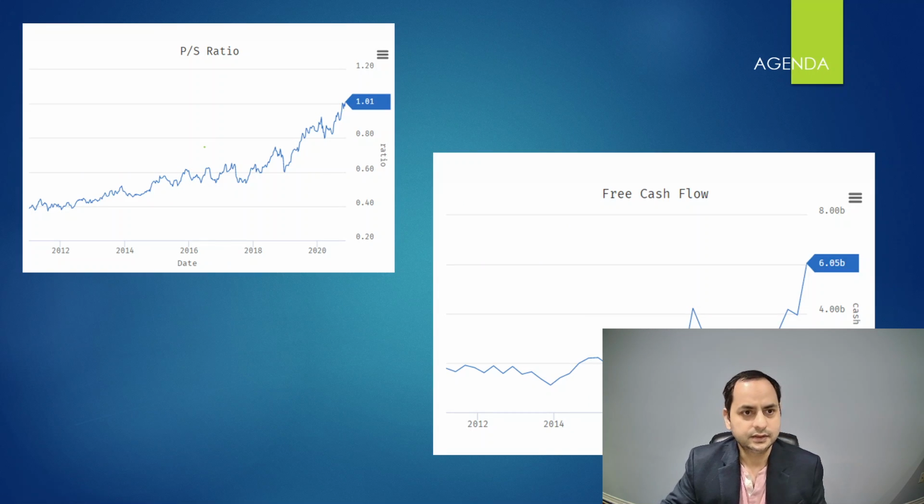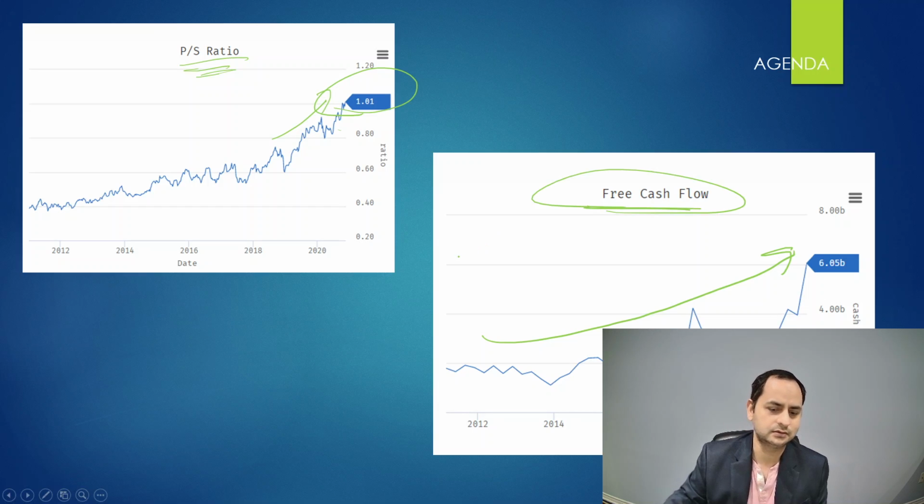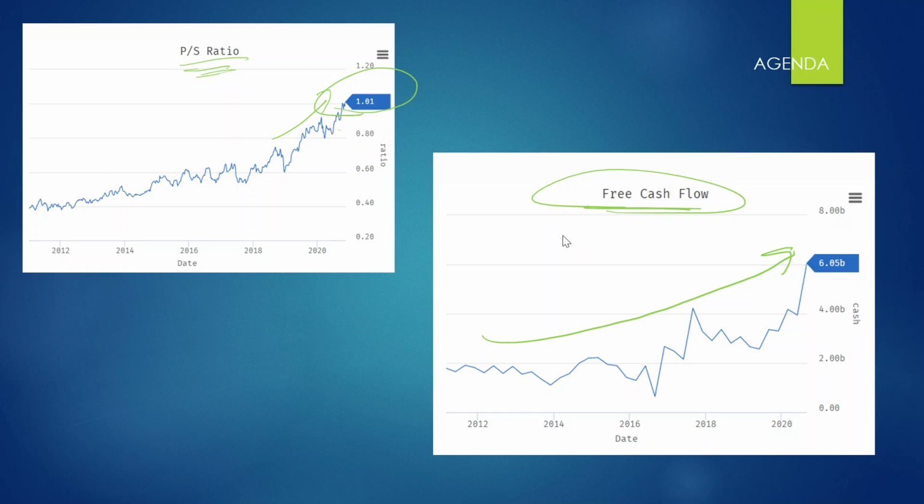Okay, look here. The price over sales: how much are we paying? We are paying almost $1 for a dollar of sales. Back in 2012 it flowed down, and then recently it goes up. But think about this: not only are the sales going up, the free cash flow is also going up, and I really like it. Sorry about that, maybe I'm hiding this. Yeah, so the free cash flow is also up, and that's what I like about it.